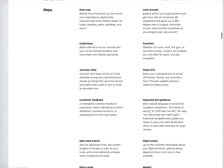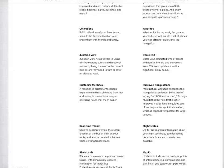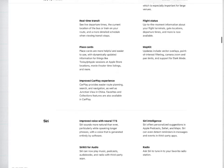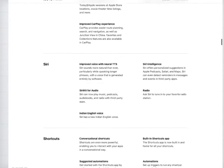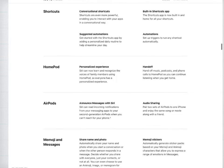So Maps has a huge update. It gives you turn-by-turn directions and actually tells you to turn at the next light rather than turn left now. Junction view, you can share your ETA with your family if you need to. Siri, as I said, has a new voice. There are more shortcuts built into it.